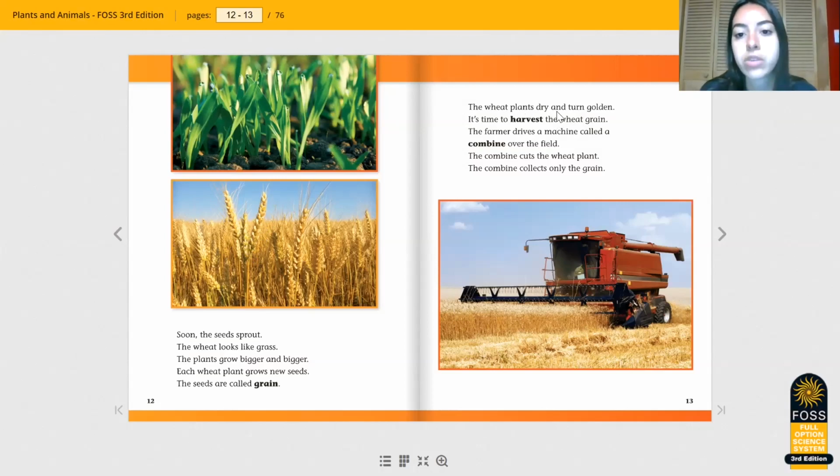The wheat plants dry and turn golden. It's time to harvest the wheat grain. The farmer drives a machine called a combine over the field. The combine cuts the wheat plants and collects only the grain. So this huge machine goes right over all the wheat plants once they're nice and golden. And when it's time to harvest or collect the grain, this machine only takes that top part.